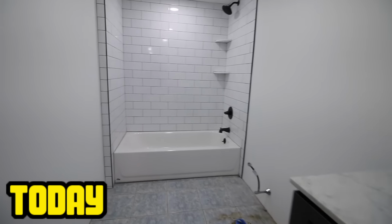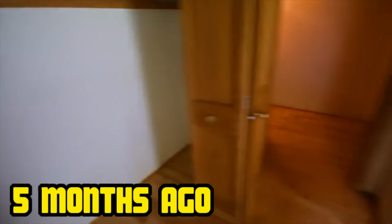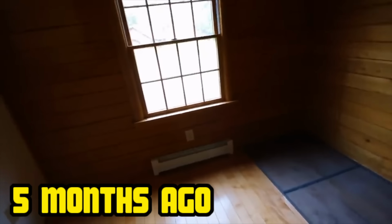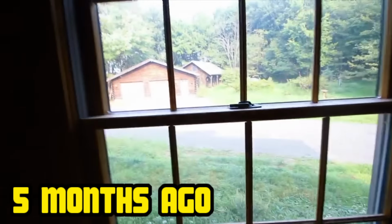It looks great. This is back to the original bedroom, what it looked like. I'm not gonna lie, we didn't do too much to this bedroom, but we have the new flooring in, which is all wrapped up. Like I mentioned, this video is actually about 3 weeks old.